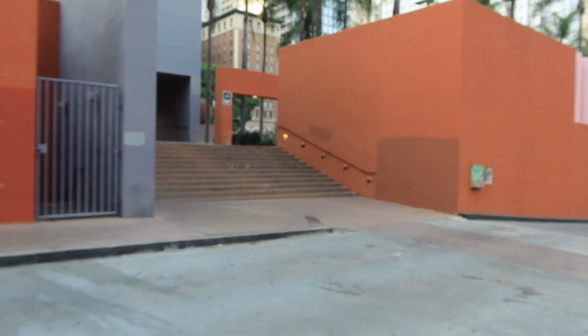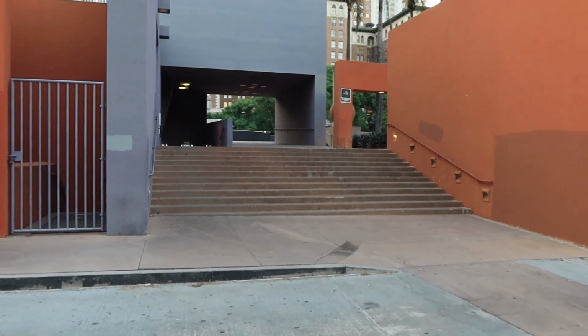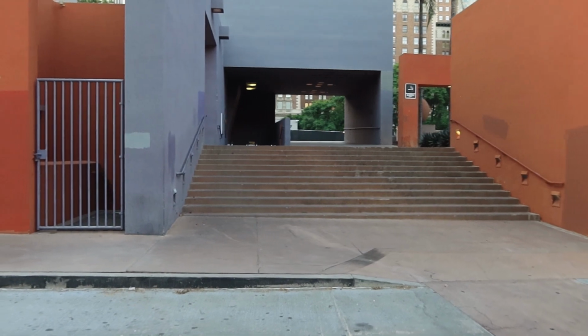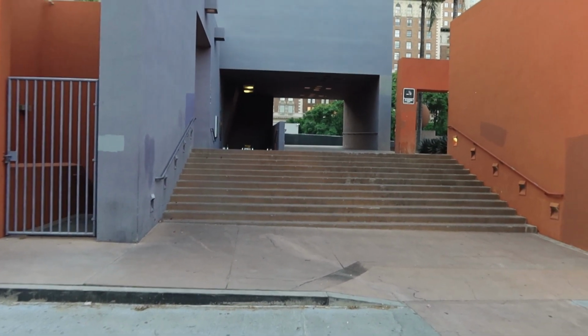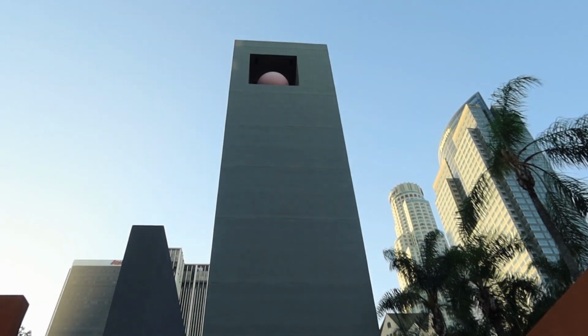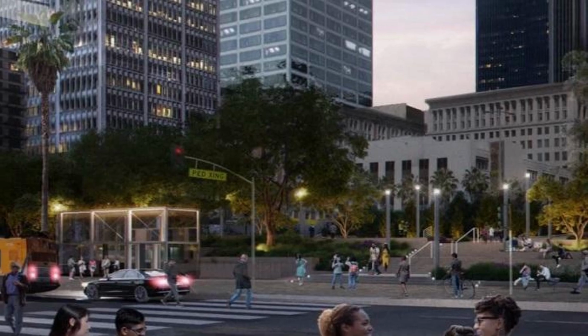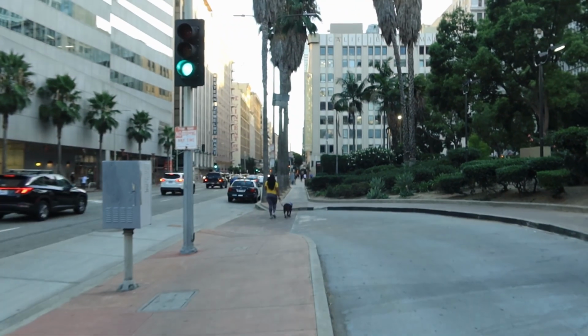And this is the side entrance. That's another entrance to the parking garage right there. So this whole monstrosity thing is gonna go bye-bye, replaced by glass elevators. And this ramp. So this is the, let's see, it's the exit onto Hill Street.